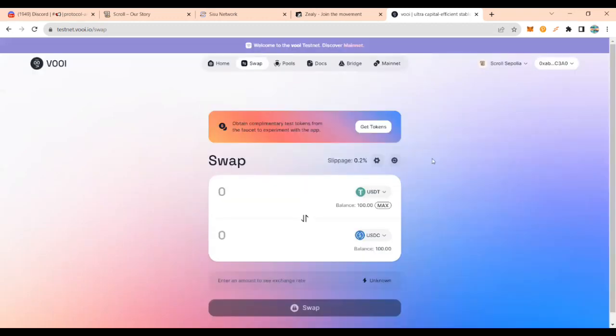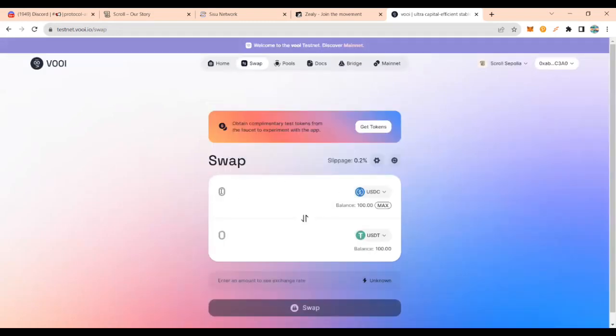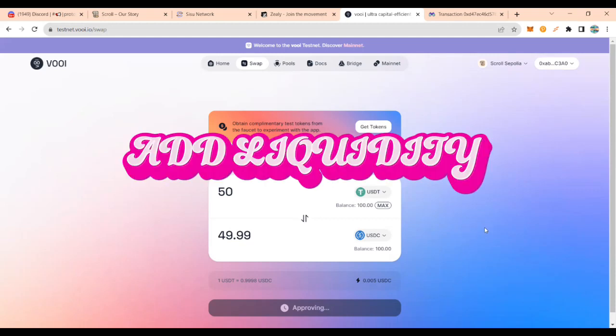Okay. Once you have done that, you can actually swap. So like you swap from maybe USDC 50 to USDT. You can choose any tokens. USDC, DAI, USDC. You can choose to approve. So once this is approved here, you can actually swap it and confirm, right? 50 USDT to USDC. Of course, the approving here takes some time because there are a lot of people also trying to use this testnet.